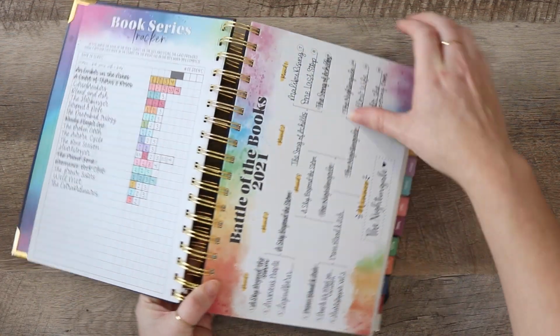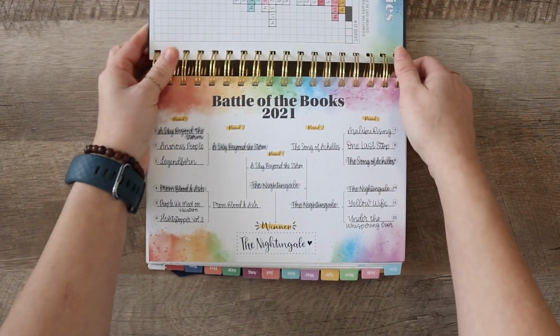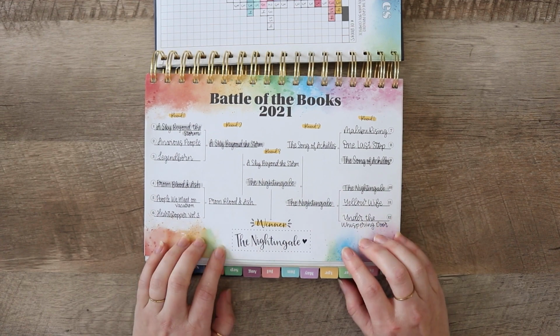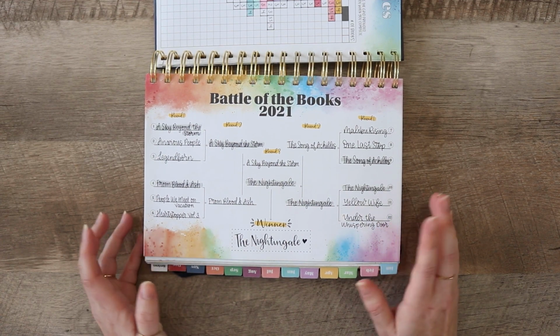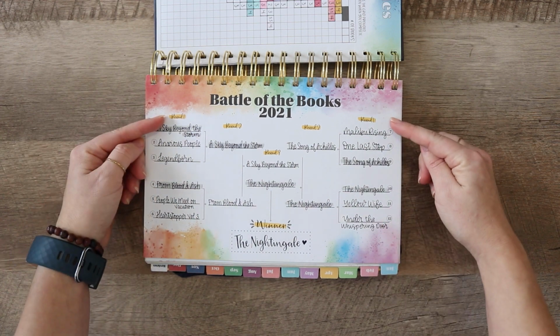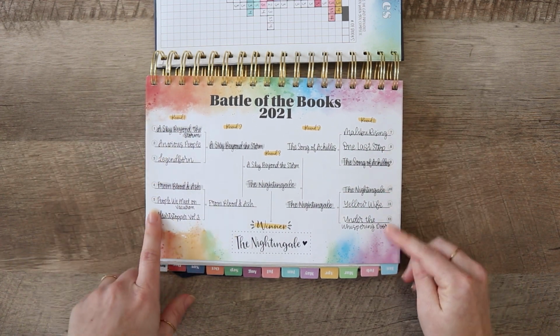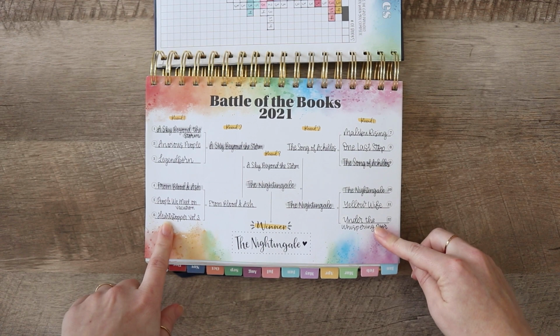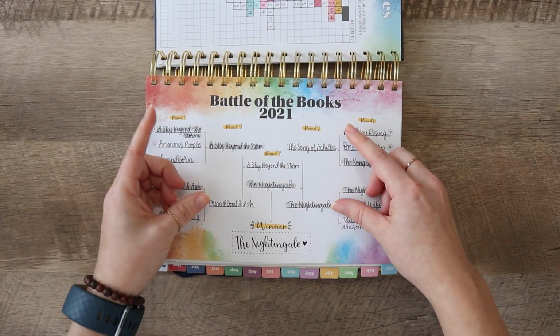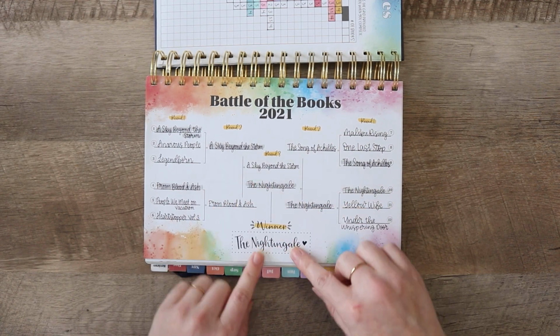Then we have the Battle of the Books. So this is it finished. I get a lot of questions about this page and how to use it. There are a lot of ways in terms of which books you choose, but how it works is you start with 12 books. There are numbers along the sides. You pick the 12 books and have them essentially battle it out for the top 4 books, and then again battle it out so you have 2, and then you pick a winner.